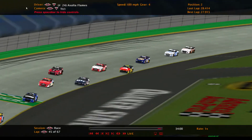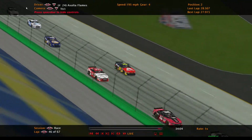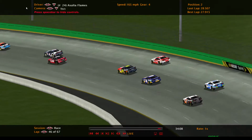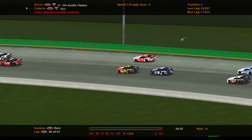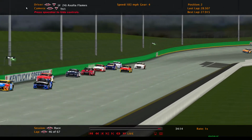As we see Exalta looking for the lead. And I think there might be one more green flag pit stop to happen. But not sure if it'll come with its own caution or not. Toad holding his own up high.